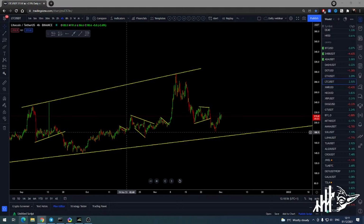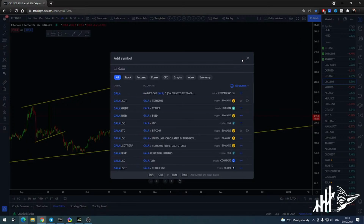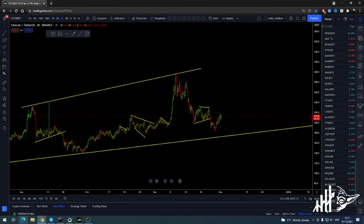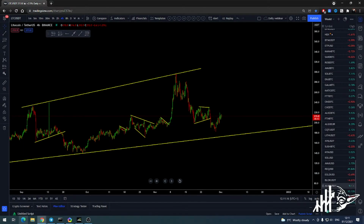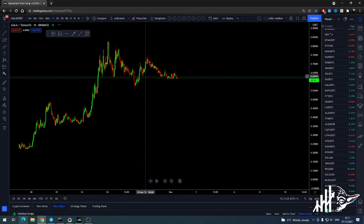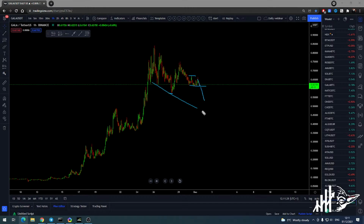Gala should continue up together with Mana and Sand. Let's see Gala. Did I just delete it? I don't think so. This one, in my personal opinion, I think this is going lower. It can go even deeper.